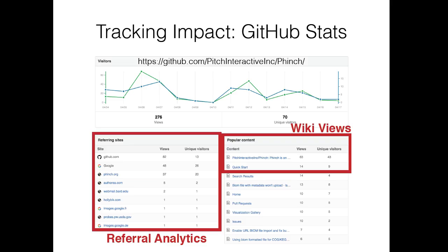Here are some more stats from GitHub. So like I said, GitHub can sort of give us website analytics from a different perspective for the code base itself. So here we can have another view of referrals. So how are they getting to our site? We see that they're coming from GitHub itself, but also Google searches, our browser, public implementation of the code. They come from there, as well as Authoria, and some other institutes like the USDA.